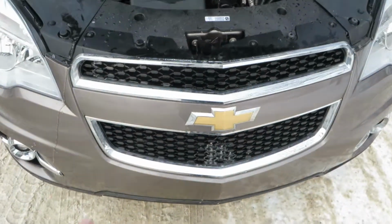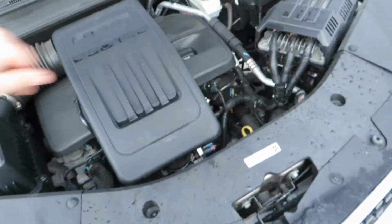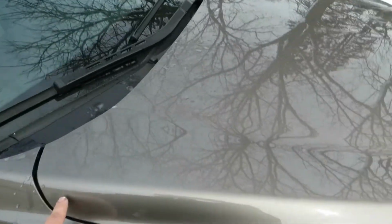It never leaked any radiator fluid or any of the condenser gas either. We replaced the front bumper cover, a headlight, and one fender. In other words, everything else here in the engine compartment is completely fine. Even the hood itself is original. We didn't repaint it or even touch the hood whatsoever.